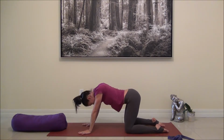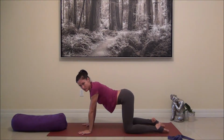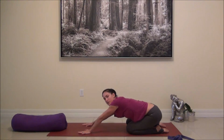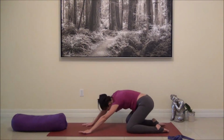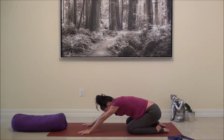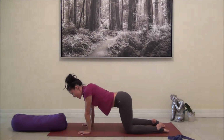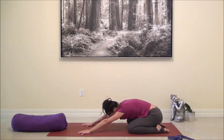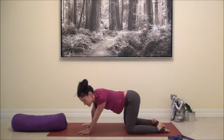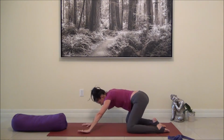And let it go. So we're going to take one more of those circular patterns that we are going to be working on, and we're going to drop the hips back toward the heel. Round it around. Come forward. Pretend like you're drawing a big circle on the middle of your mat with your body. And you want to make that circle as big as you possibly can. And reverse directions.